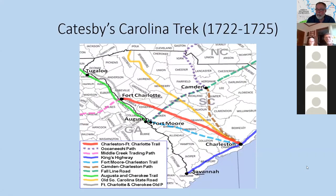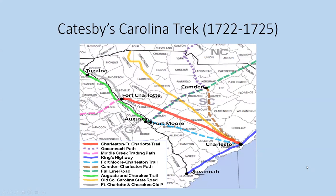He met in the Charleston area many of the prominent plantation families, the Warings, the Skeens, and the Moores. James Moore Jr., who lived in the Goose Creek area, probably was instrumental in helping Catesby put together a group of militia to escort him to Fort Moore. They traveled on pack horses and horses without packs, of course, along that 110 mile, 140 mile trek.